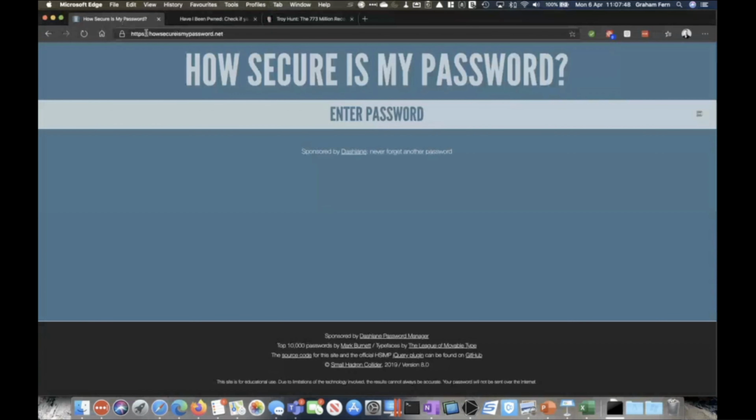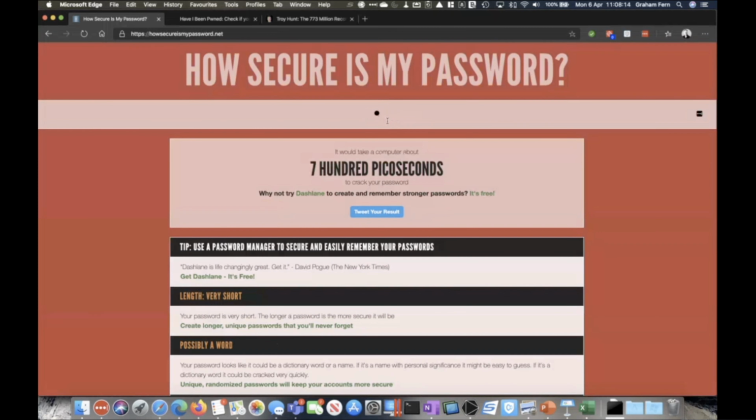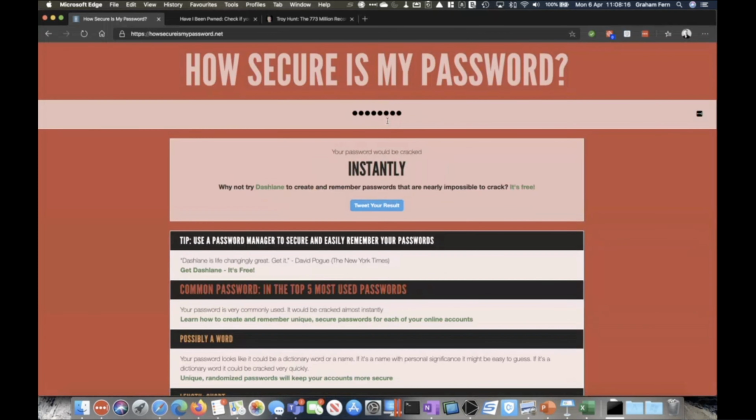There is a website here called howsecureismypassword.net. You might be cynical and have a conspiracy theory, put some tin foil on your head and run around, about how this could be stealing your password. Well, the company that makes it is actually a password manager company, so it's in their interests. If you bother to read all the details here, no data leaves this web page whatsoever. But let me just put in one of those passwords. You wouldn't be surprised that if I type in one of those passwords, it's decrypted instantly.